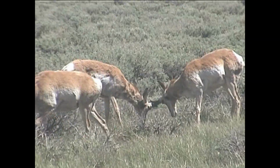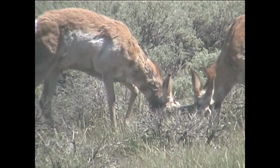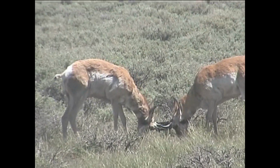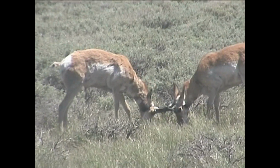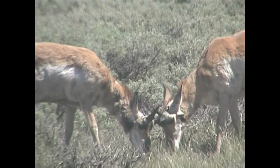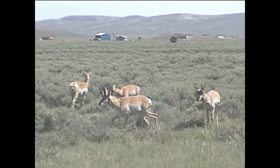Nice one. That one's going to get out of the way. What do you suppose their disagreement was? I don't know, here's 2 more fighting. These 2 are sticking right to it. Well, that one decided he'd give up.